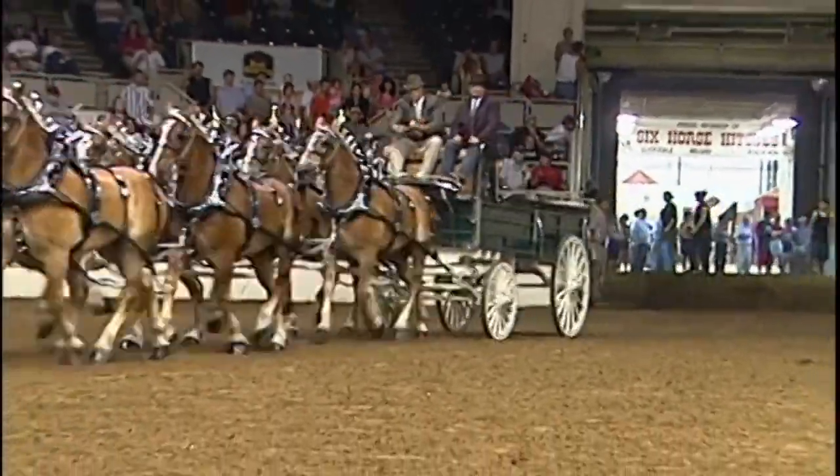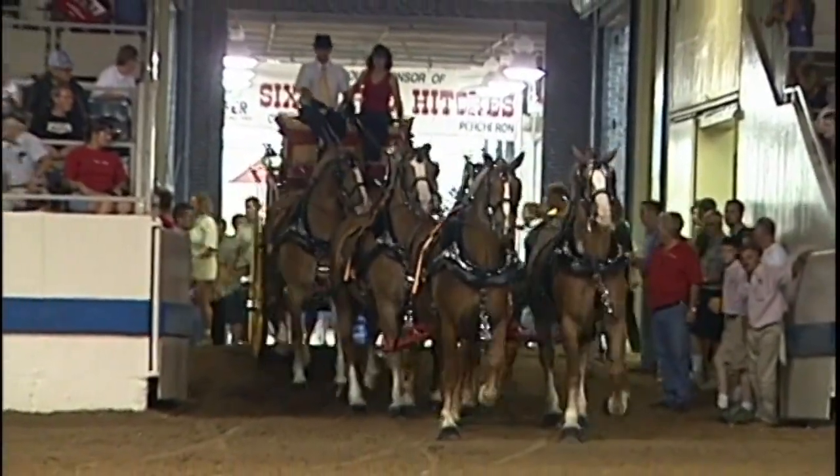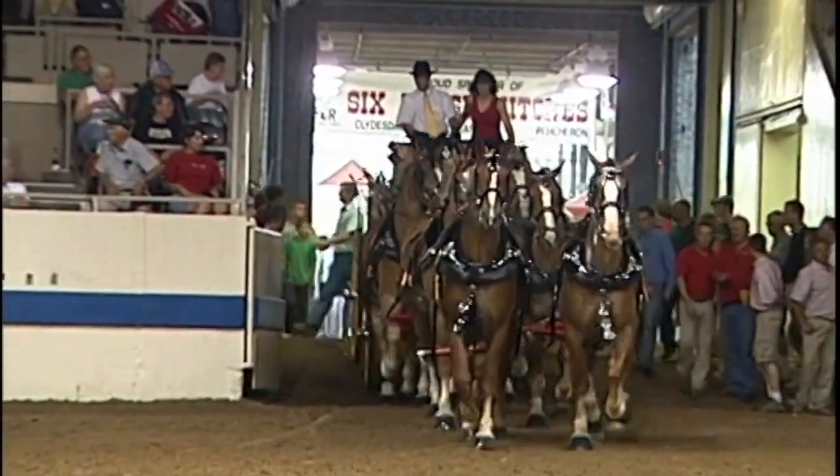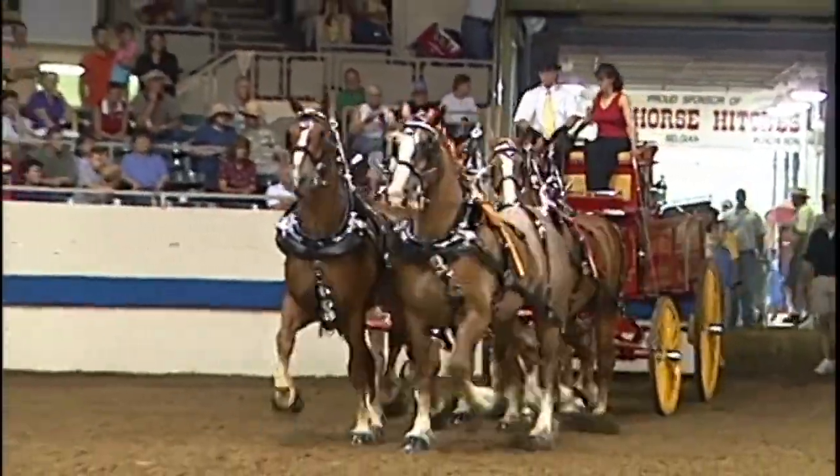Ladies and gentlemen, these are the strong men of the horse world, the perennial showstoppers. These are the Belgian draft horses.